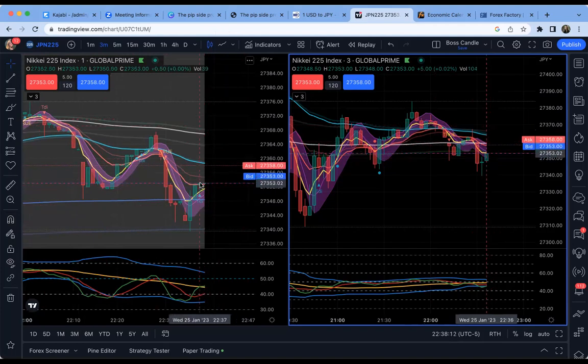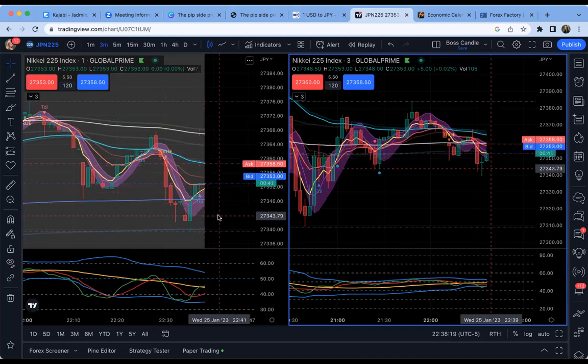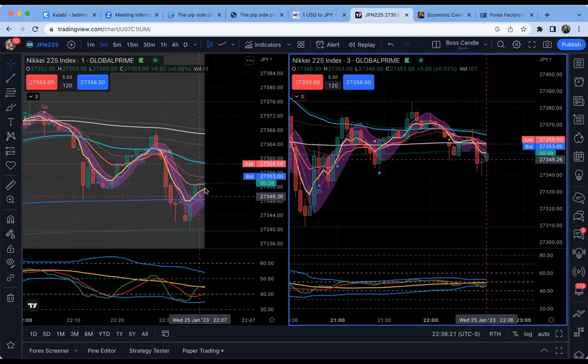All right, so that TDI shifted back up. Very small, tiny little candle, only like half of a point, not even a whole point. Don't have to put too much stock into that candle.